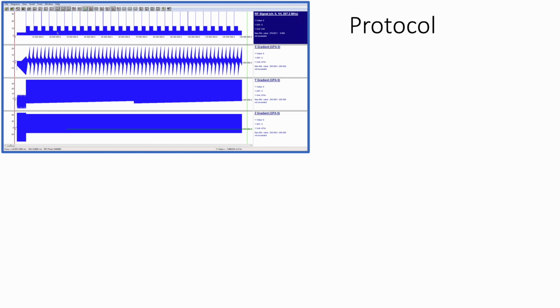And we have 2 TRs here. This would be 1 TR, and this would be 1 TR. When you look into one of those partitions, you basically see that we're going through k-space sparsely, but we're going through k-space twice. So we have 2 inversion times.